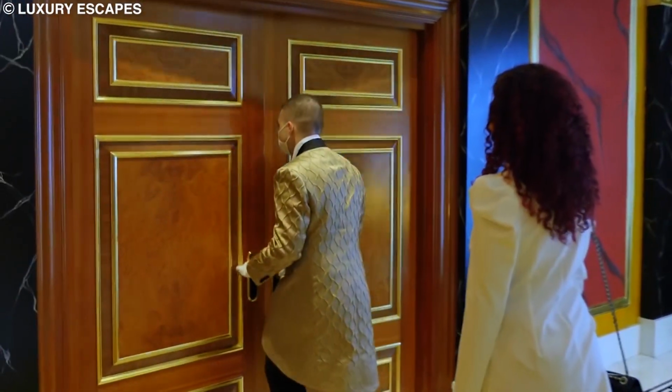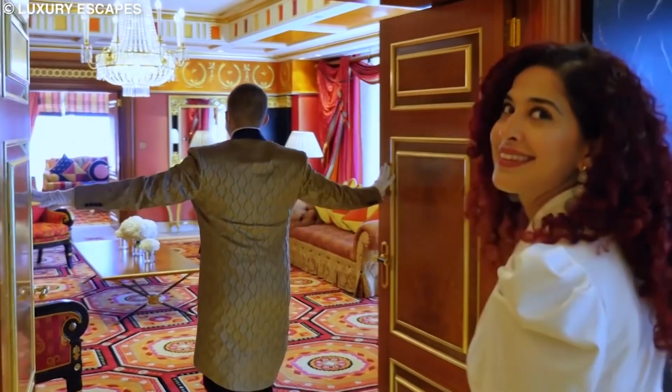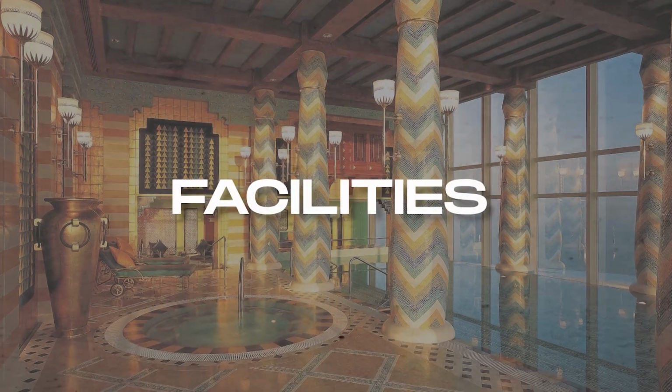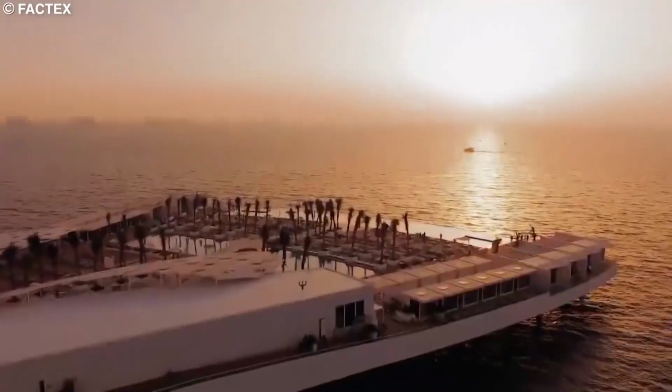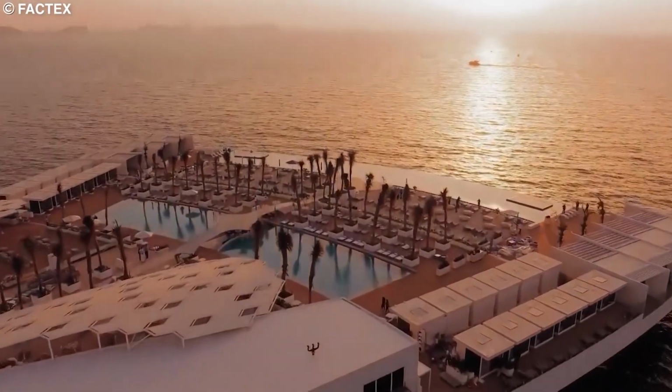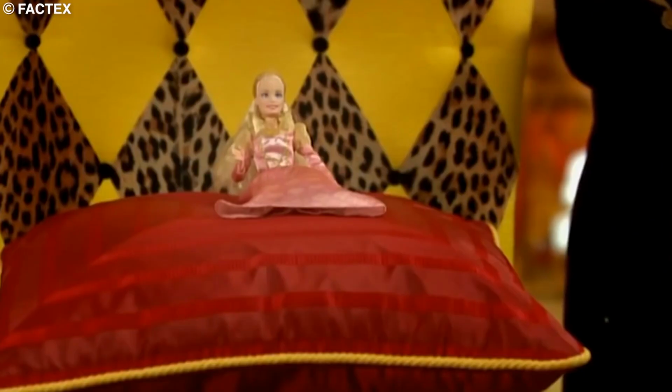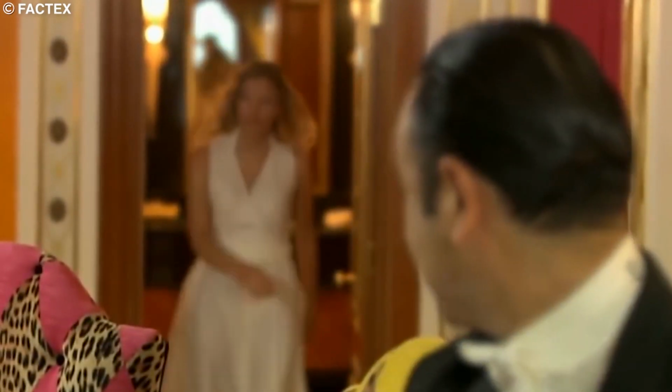Yet, if you don't have household staff members and you're kind of a cheapskate, a regular suite is available for the pricey sum of $2,700 per night. Facilities. It sounds so ordinary, using a word like facilities in connection with the Burj Al Arab. That said, it is a hotel and provides services to the public like any other. There are significant differences, of course.